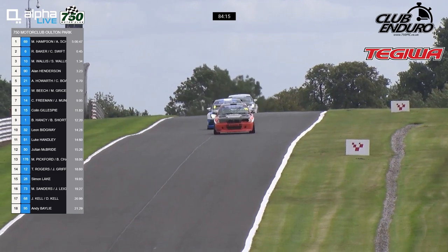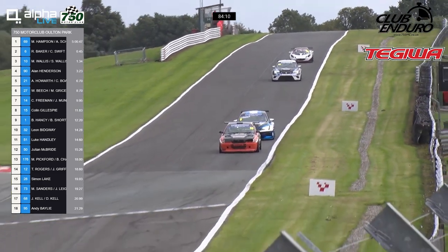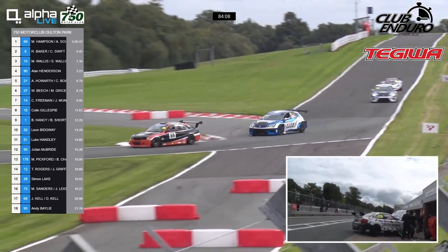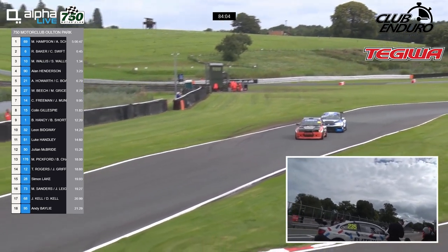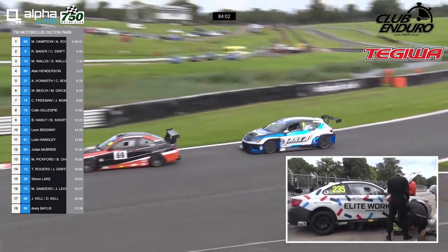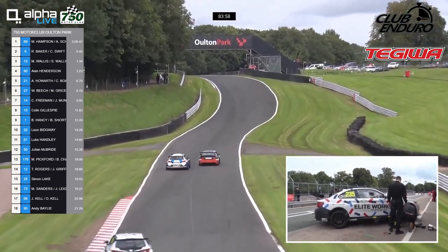Charlie Dark's BMW, by the way, still in the pit lane with its bonnet up, so that looks like a fairly significant problem. Yeah, you're right. So clearly something they detected there on the green flag lap. You can see it there on your inset now as well, the picture-in-picture, the Elite Works Motorsport car. Needs some elite work on it to get it back out again.